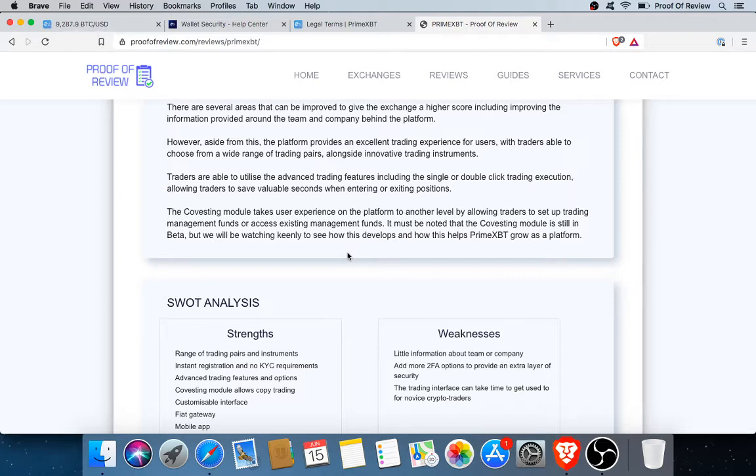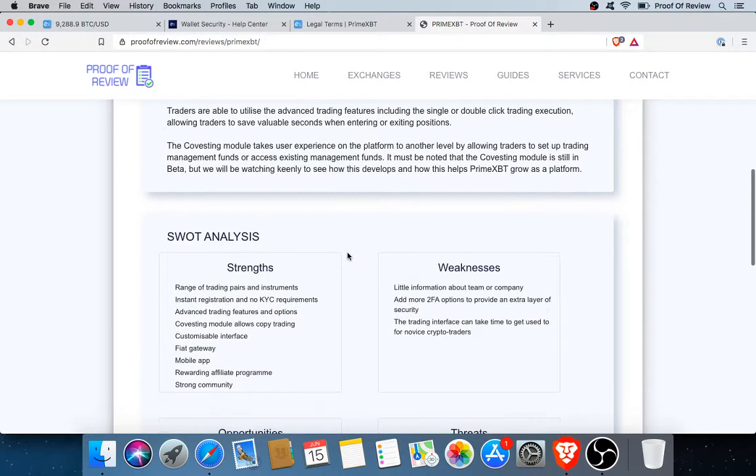And also a couple of key features that we wanted to mention was the Covesting module, which takes the user experience to another level by allowing traders to set up trading management funds or access existing funds to increase their portfolio. It must be noted that the Covesting module is still in beta. We're watching keenly to see how it develops and helps the platform grow overall.